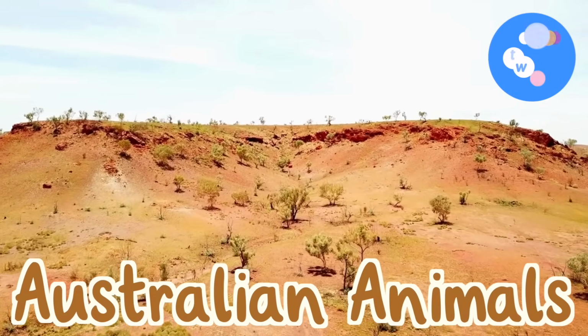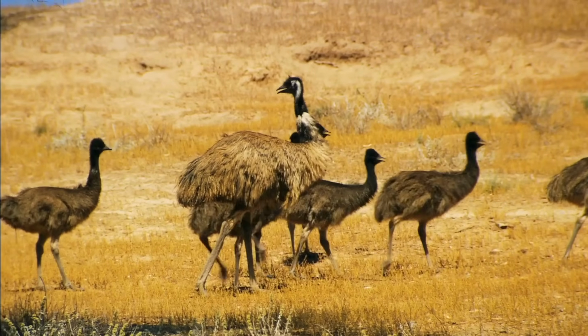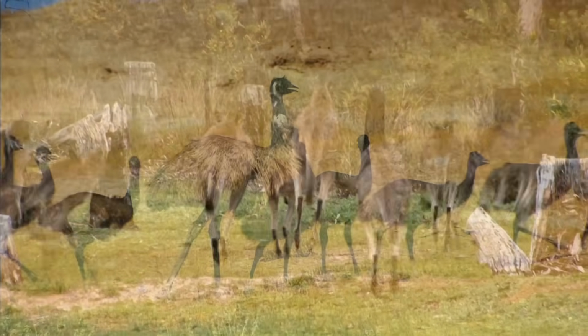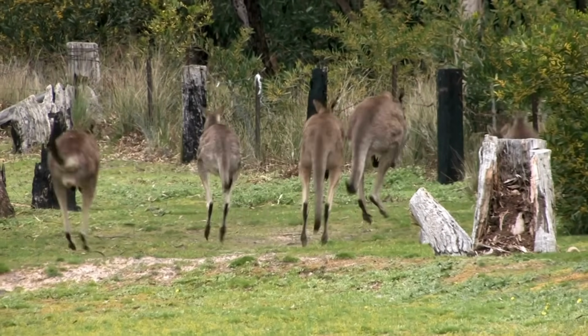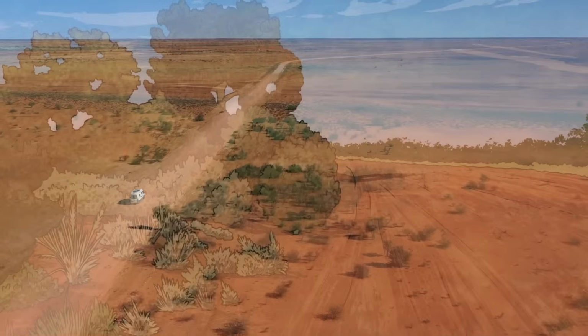Australian animals. Australia is filled with animals, and it is estimated to have between 200,000 and 300,000 species in total. Let's take a look at some of their native animals now.